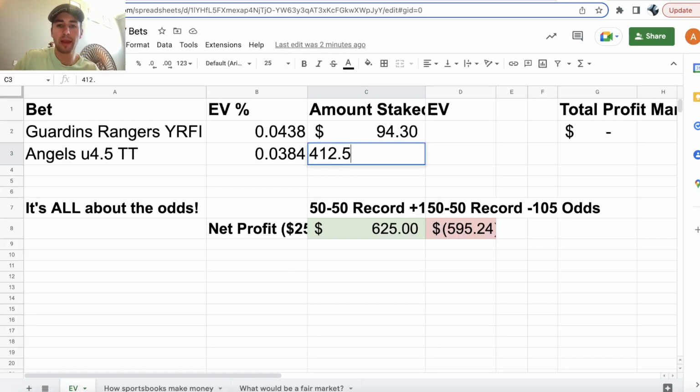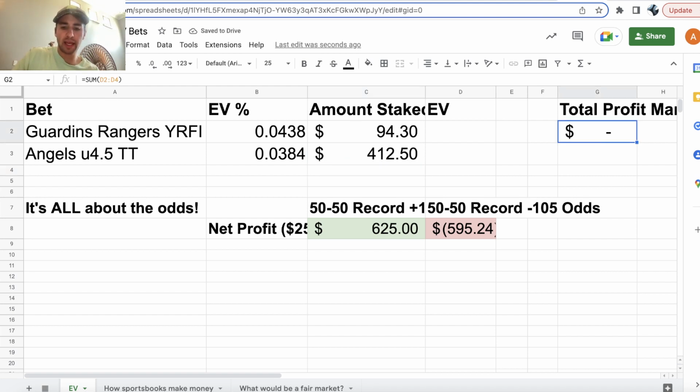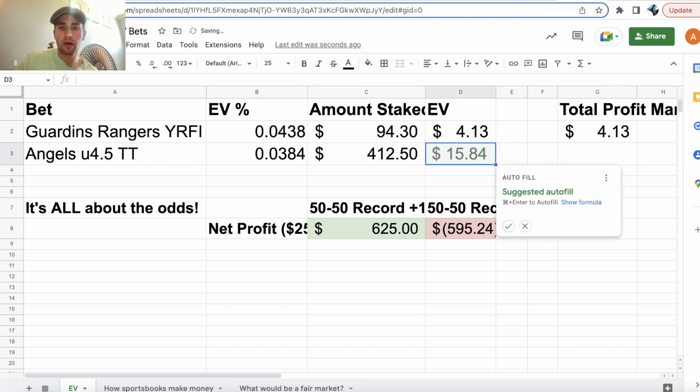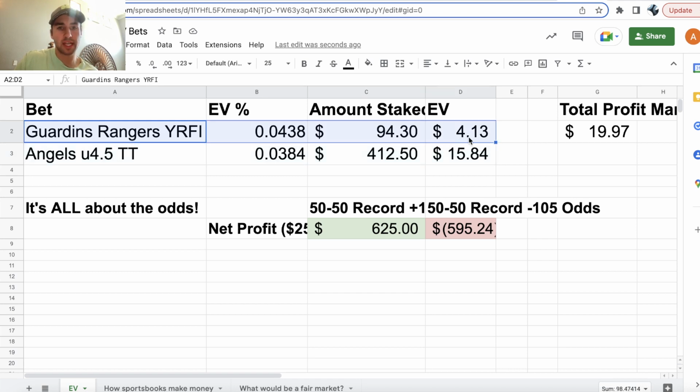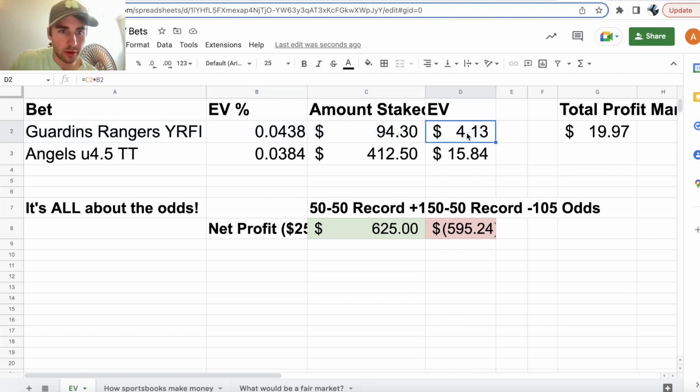Angels game, we're able to get more action down on this bet. And what that means is, let me do this. So the EV of our bets are, for the Guardians one, when quantified in dollars, you take your edge, your profit margin, 4.38%, and multiply it by your stake of 94.30. So for our Guardians Rangers yes run first inning, we weren't able to bet as much, but the profit margin was higher. So our bet has 4.13 in EV. For the Angels team total bet, we lock it in for 412.50, and that's 15.84 in EV in profit margin on this bet.